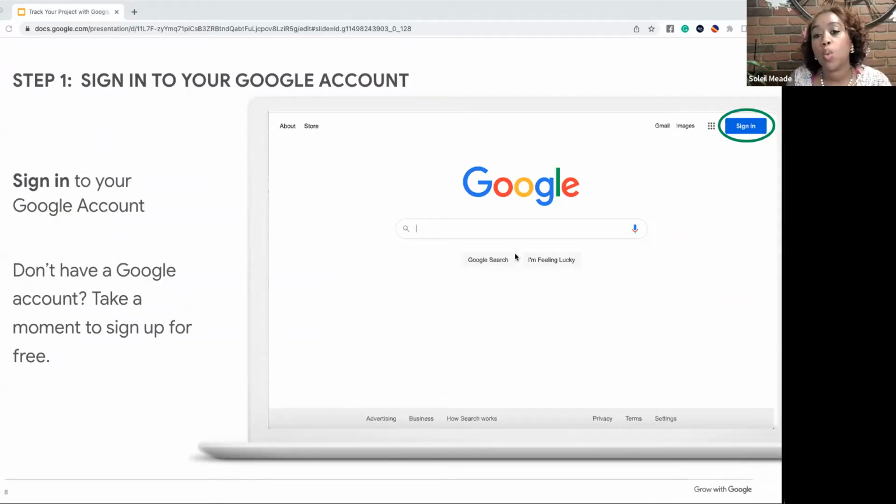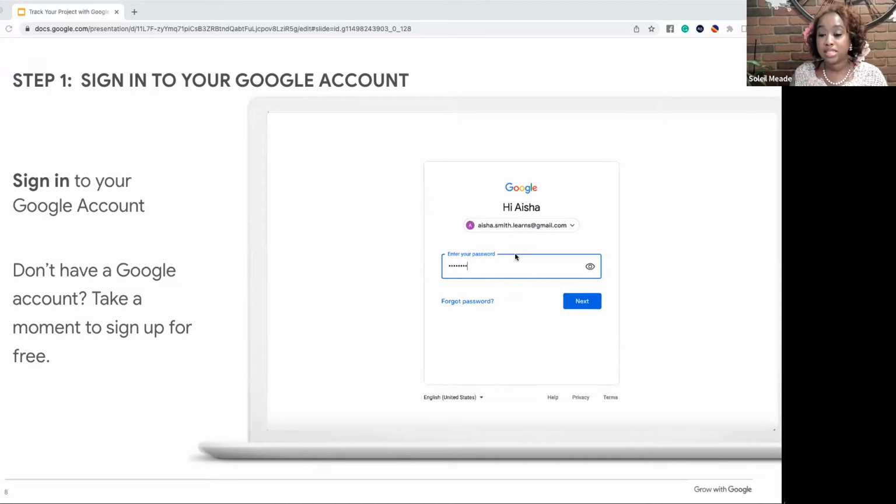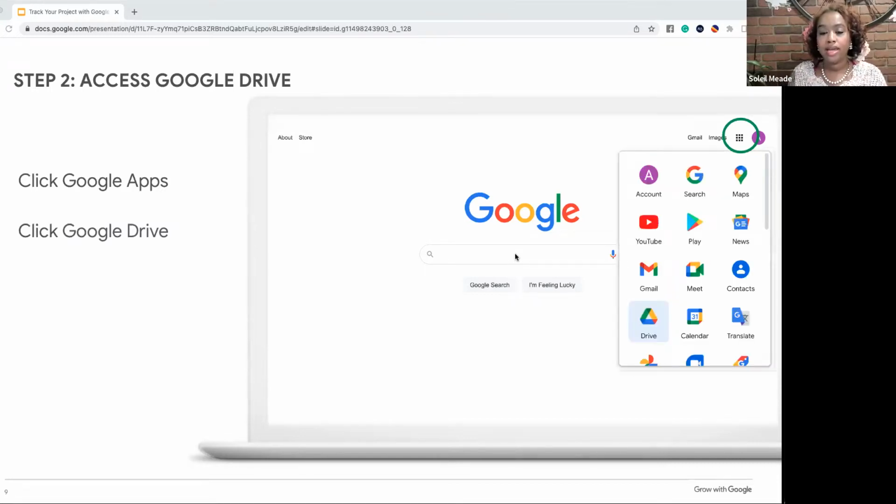One of the things that you're going to want to do is sign into your Google account that is connected to your business. It's going to have you log in with your username and password. And if not, you can see where it will tell you to create a free account, and you can follow those steps if you don't have an account already. Once you log into your account, you're going to want to go to your Google Apps menu. Those are the stack of, I think it's 9 dots that shows the apps that are connected to Google. You are going to click on that, and it's going to reveal the various apps that are available, and you are going to navigate to Drive, which you can see highlighted there.